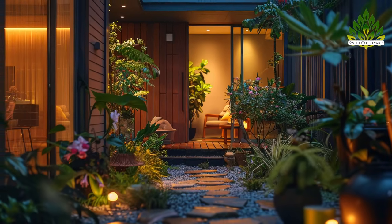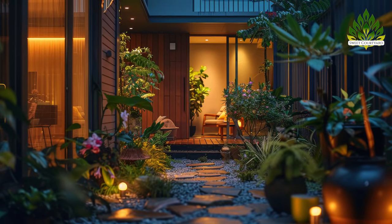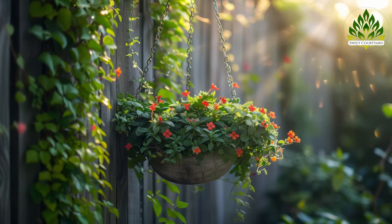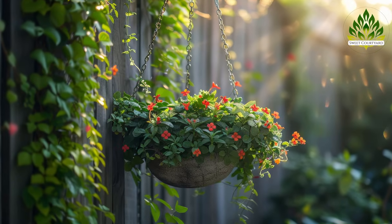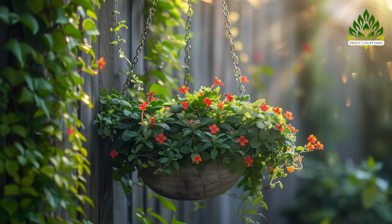By incorporating stylish lighting fixtures to set the mood and integrating natural materials for a cohesive aesthetic, each element harmonizes to transform the small front yard into an enchanting oasis adorned with stylish decor.